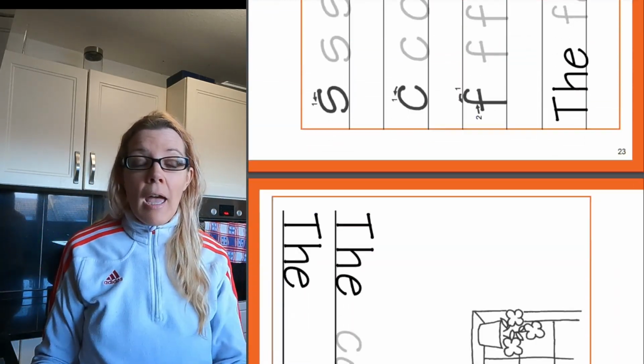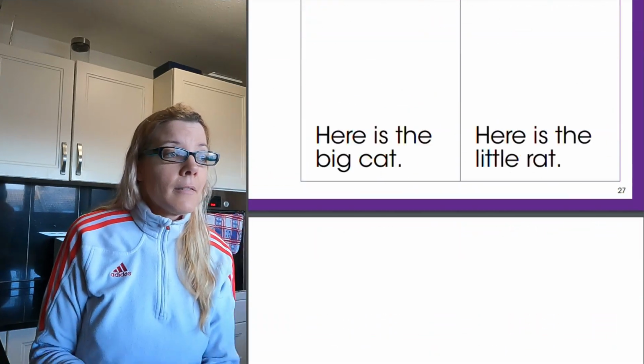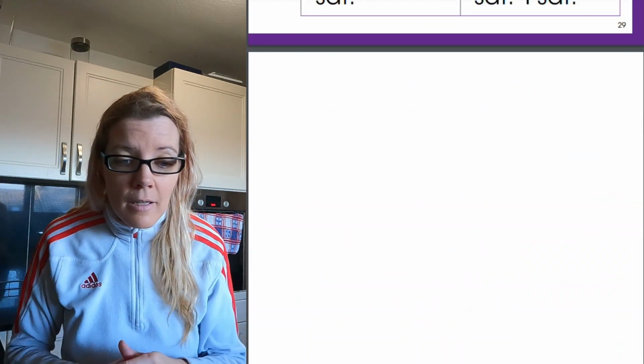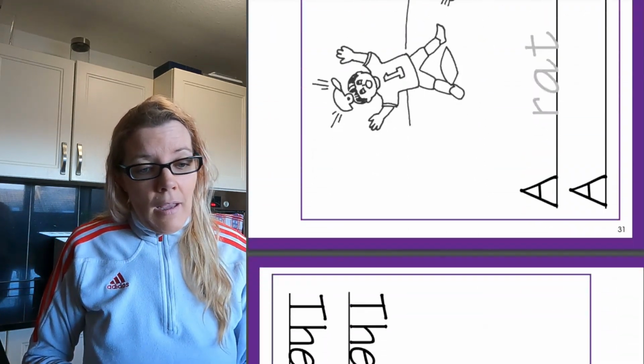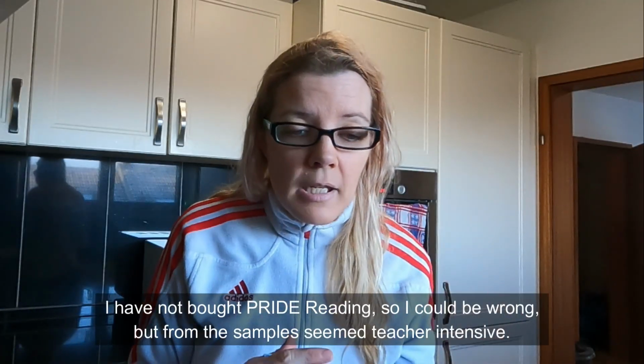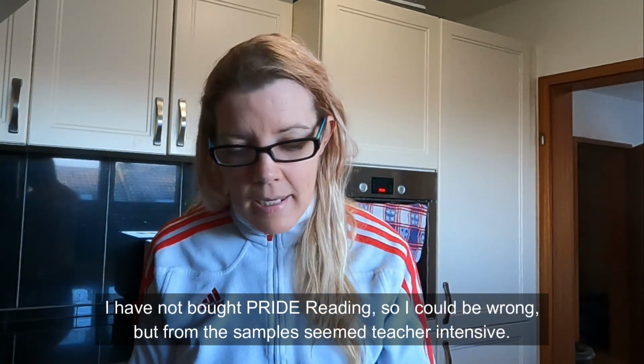Now it seems fun for the child, absolutely. It seems like a pretty good time. Now, Logic of English, I noticed, had more games and things in it, but that's a full curriculum. Logic of English is a full curriculum. This is just purely reading. It just seems intensive for the teacher. That's all I'm going to say, is it seemed a little intensive.